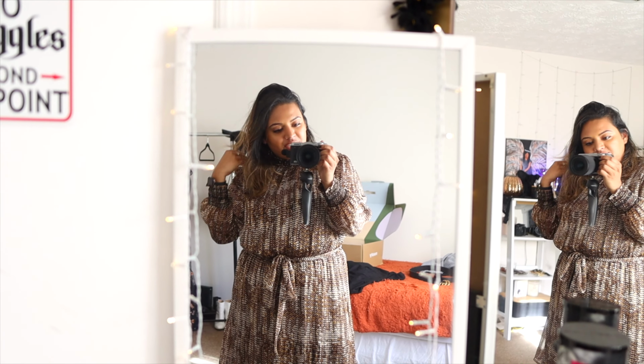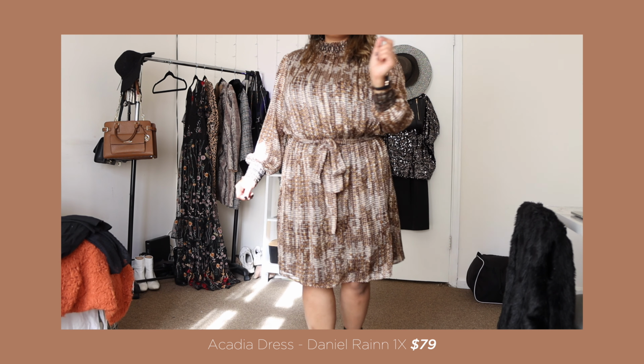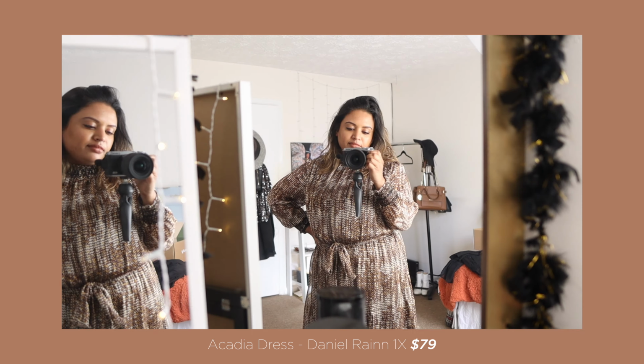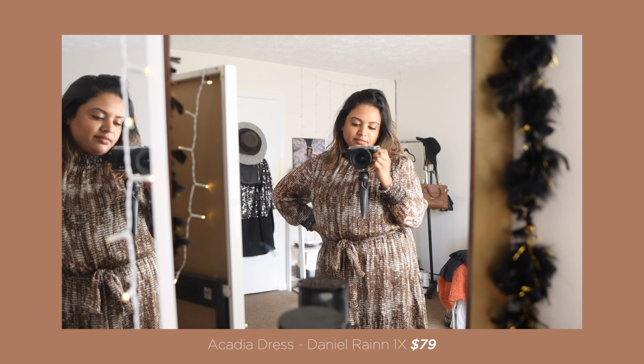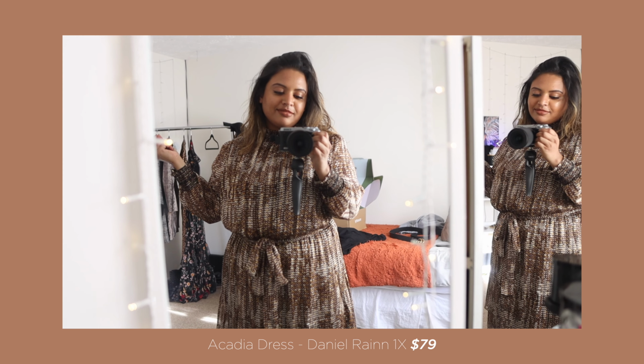So this is the next dress that I picked up. This is one of those dresses I thought would be thicker, like a wool material, but it's actually not. But it's very comfortable, so I will say that. And I actually really like this dress. I love that it's a mock turtleneck.